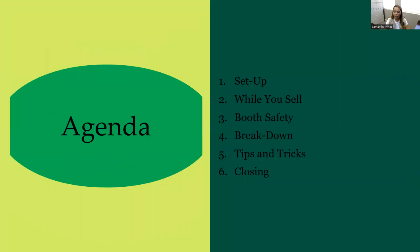All right, so first we have our agenda. We're going to be talking about setup, so when you get to the cookie booth, what you need to be doing while you sell, how to do it with manners, and how to sell safely. We're just going to be talking all about our booth safety, which is the most important part because safety comes first. Then we're going to talk about breakdown, so when you're done with your booth and it's time to go home, how to leave a place cleaner than you found it. And then some tips and tricks to remember while you're selling cookies at a booth. And then we're going to finish it off. So let's go ahead and get started.